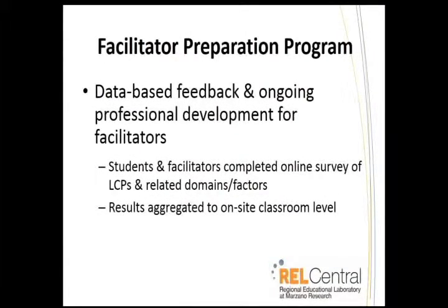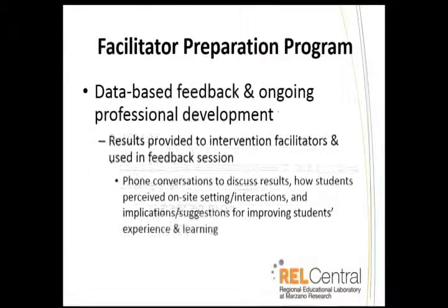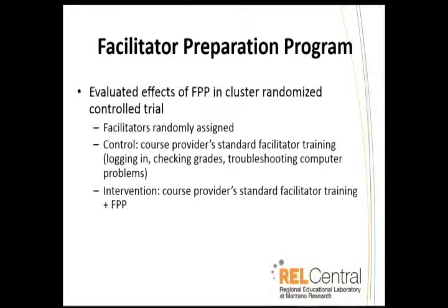Here's what you say is going on, here's what the students say is going on, and what can we do to improve that if there's a discrepancy, or both show that maybe something in particular is low. So next slide, please. And this essentially talks about how we used that in this feedback session where we had phone conversations with them and discussed the results and talked about, again, ideas for trying to improve things when they need to be improved. Okay, next slide.